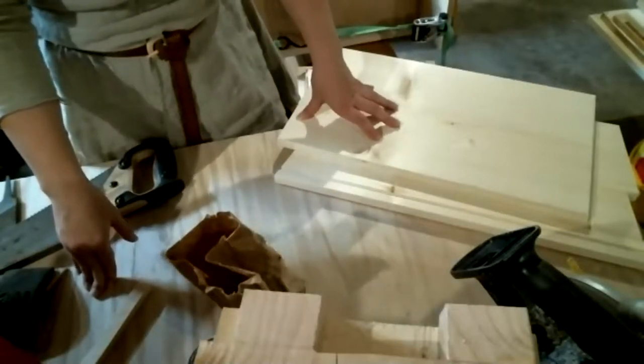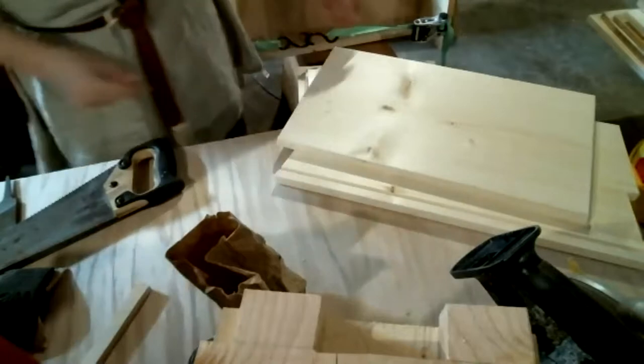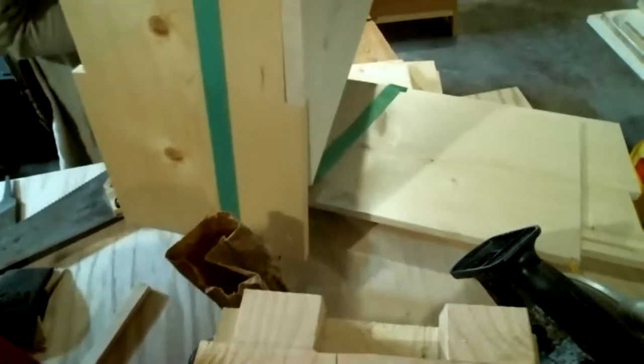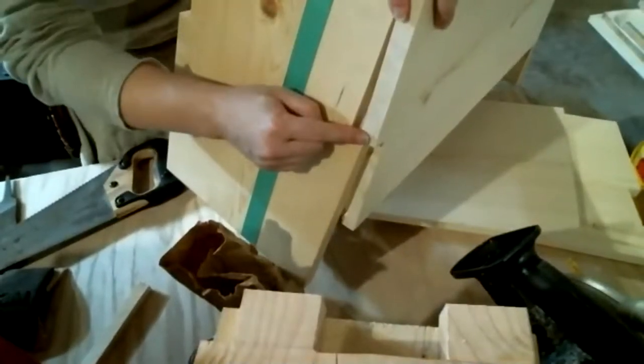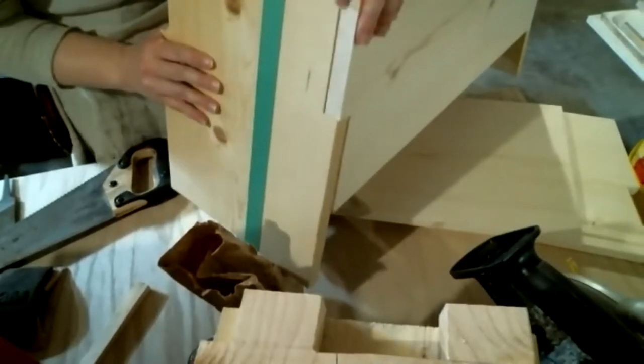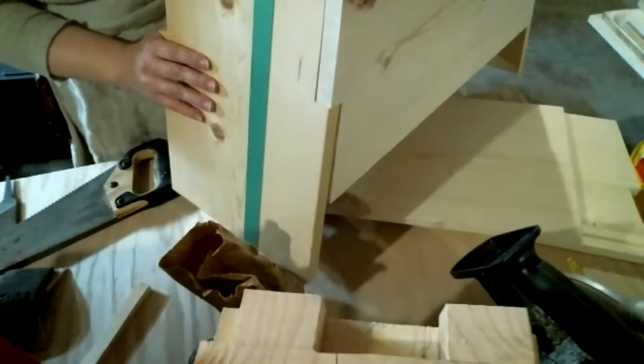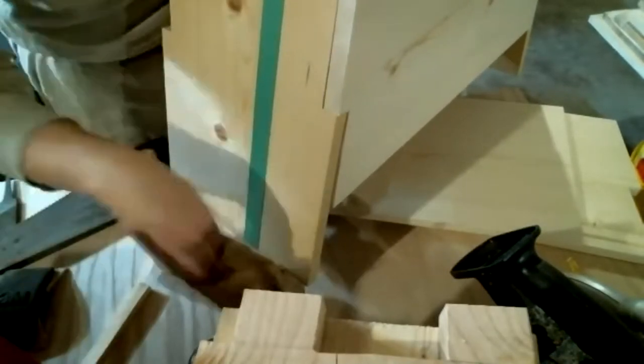So from here, we've got all of the parts to our chest. I'll talk about how to fasten it. For this joint here, glue is not gonna work super well. There's gonna be a lot of wood movement just as humidity happens. We can glue, but we don't need to. What we are gonna do is a couple of nails.